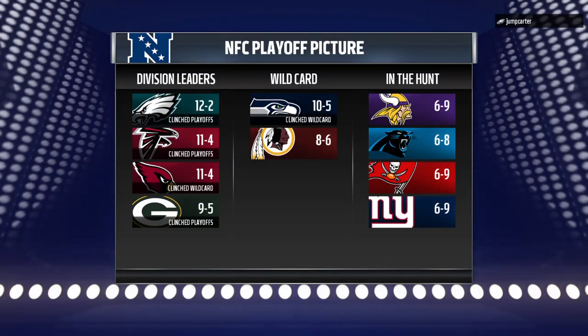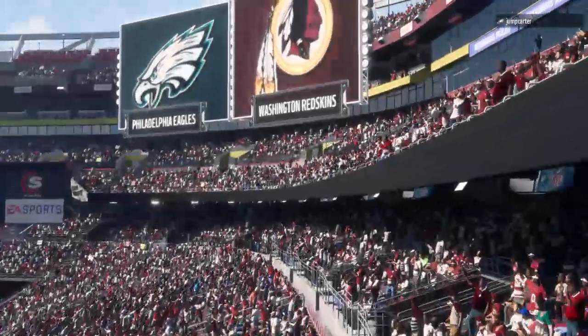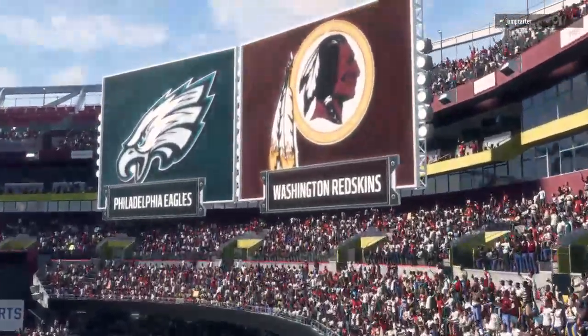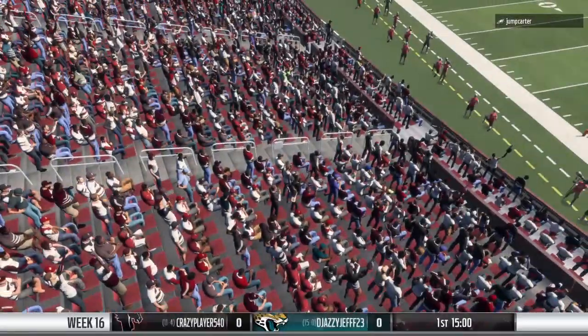Everybody, I'm Larry Ridley, and this is the NFL on EA Sports. Today, we've got a team that's been great at defending the pass. The Redskins are top 10 at defending the pass, and they'll be going up against the Eagles, who will need to solve that secondary.